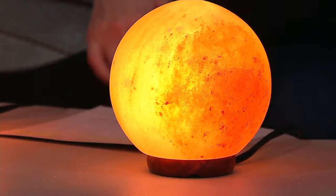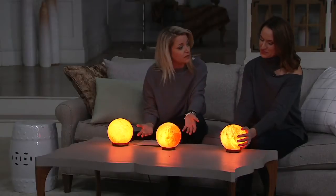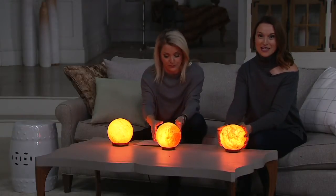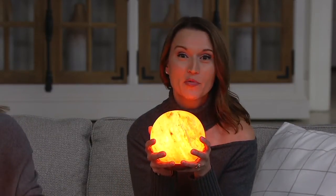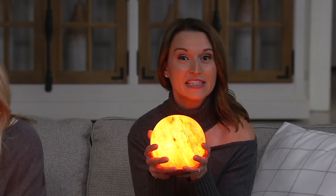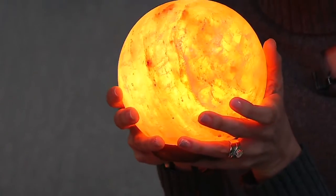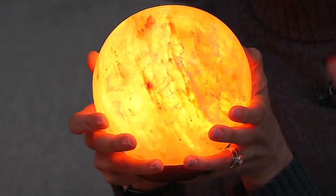Kylie Watts is here, and the reason that we have 3 of these in front of us is because each one's different. We want to be able to show you. That is right. So each one is authentic Himalayan salt, mined from the foothills of the Himalayan mountains. It's the only place in the world that you can find this crystal, and there's 84 minerals inside of these that give them their beautiful color and kind of gradation in here. But as we turn them, you're seeing just how beautiful this is.